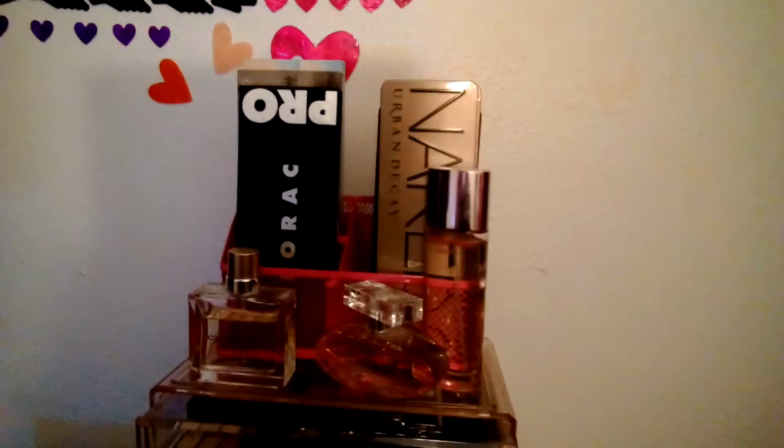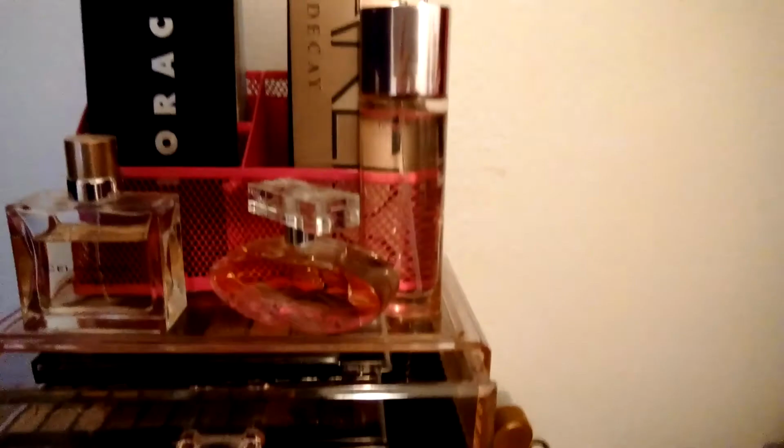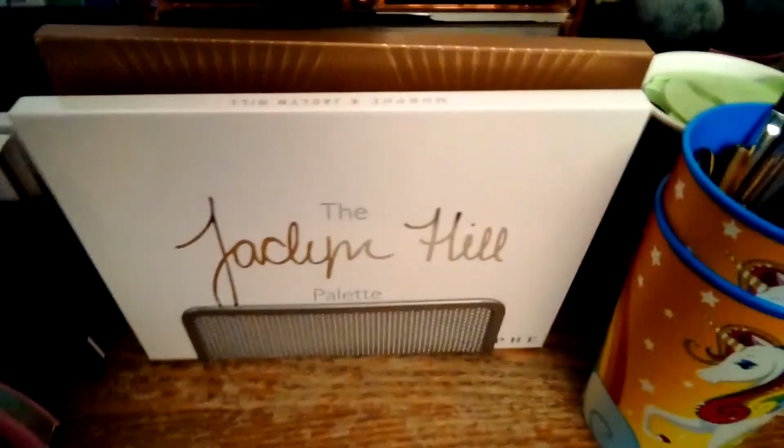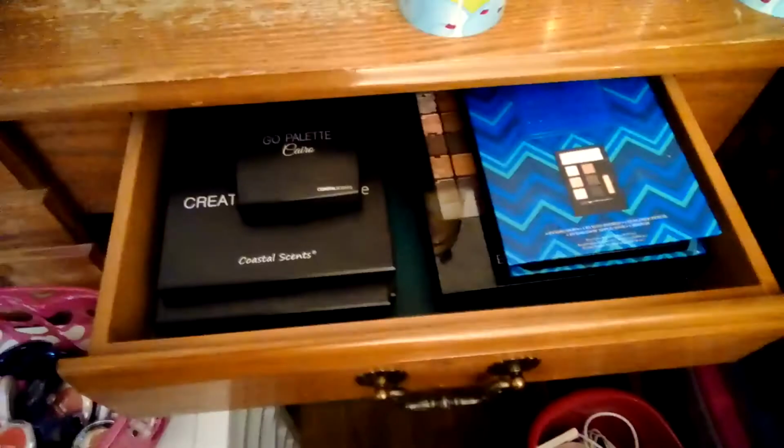And then up here I have my high-end stuff. Two Celine Dion perfumes. Then I have my Clinique Happy. I love that stuff. And of course I got this on Amazon and I love it. I just have miscellaneous items in here. And of course my Morphe. And then my brushes. And of course I have some makeup in there.